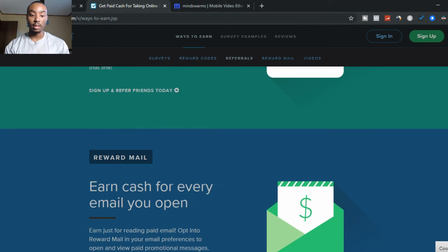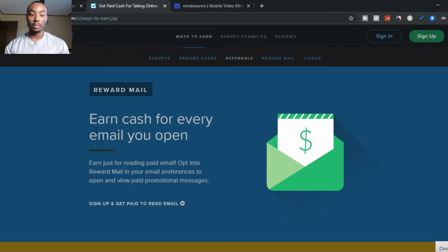The next one is reward mail. So basically, you earn cash for every mail you open with them. So that's an easy way to do. So I'm guessing this is probably like $1 or $2 or $3. Just depends on the email and how long or how short it is.